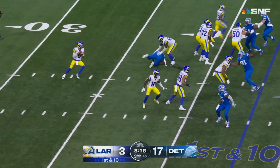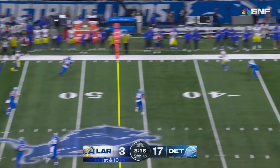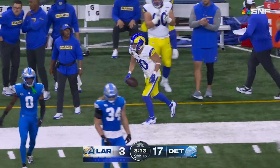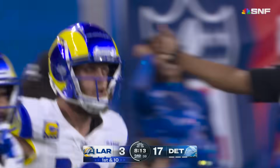Stafford with the play action. Two guys going deep. Throws to one of them. It's Cup. Complete in front of the rookie Terry Arnold. And a first down to the Rams.